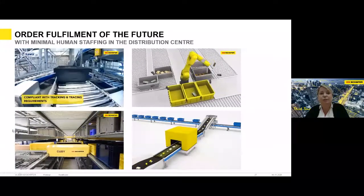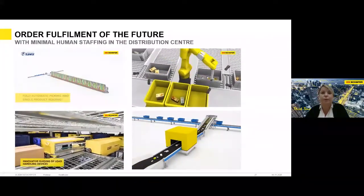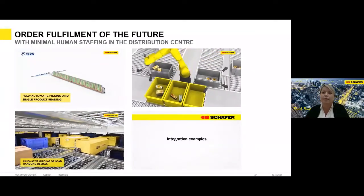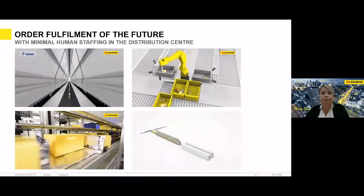Our shuttle system portfolio, when used as storage and replenishment system, can be used to supply required products to the piece picking robot, as well as the storage and presentation of replenishment products for A-frame picking.